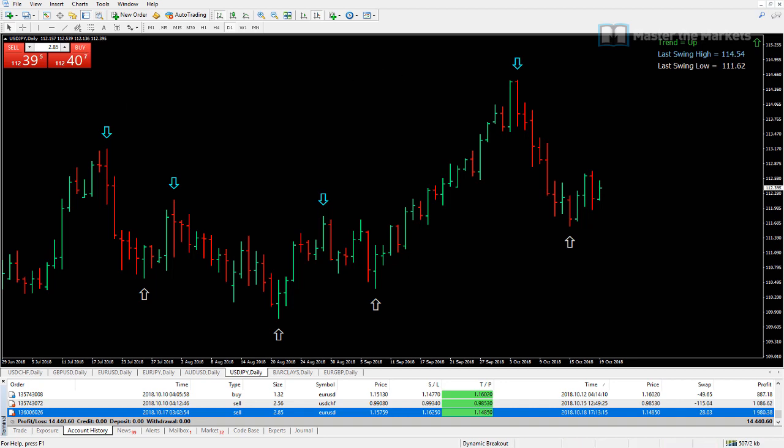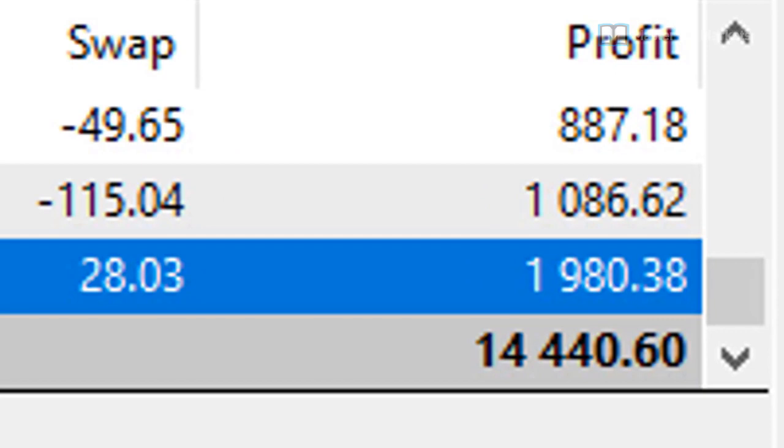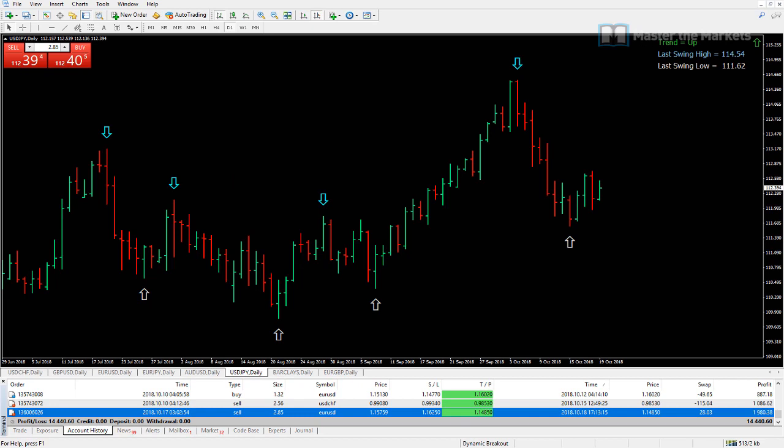So that's the closed profit of 1,980 on the euro US dollar. We have a loss of -1% on the euro Japanese yen, and a floating profit at the moment on the dollar Japanese yen as well. As I say, closed profit this week of 0.8%.